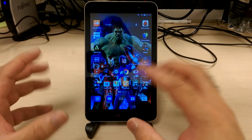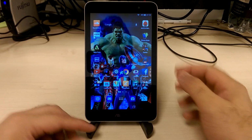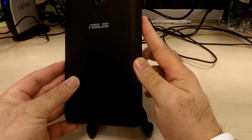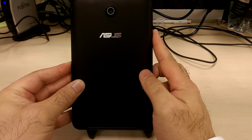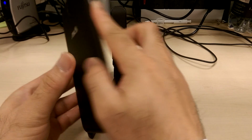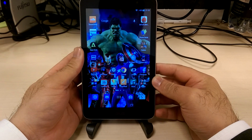The only area where the tablet is weak is, I think, the cameras. The front camera is, I think, only a VGA camera, and the back camera is only 2 megapixel. But then again, how many people will be taking photos with their tablets? Very few. If you're going to take photos, most likely you're going to end up taking photos with your smartphone or a dedicated camera. So tablets are primarily not used for taking photos.